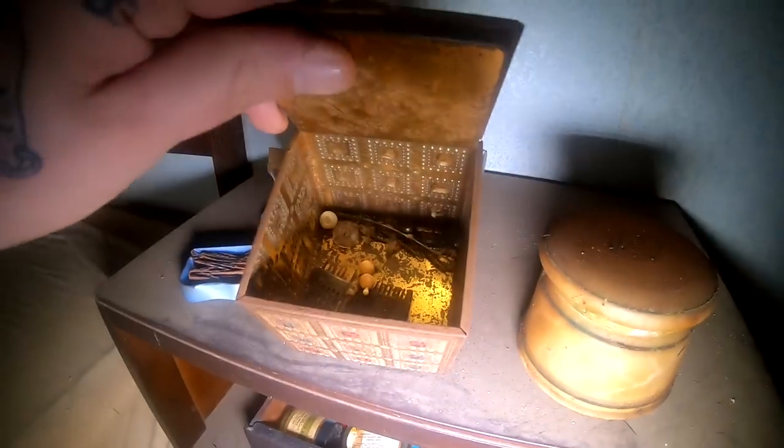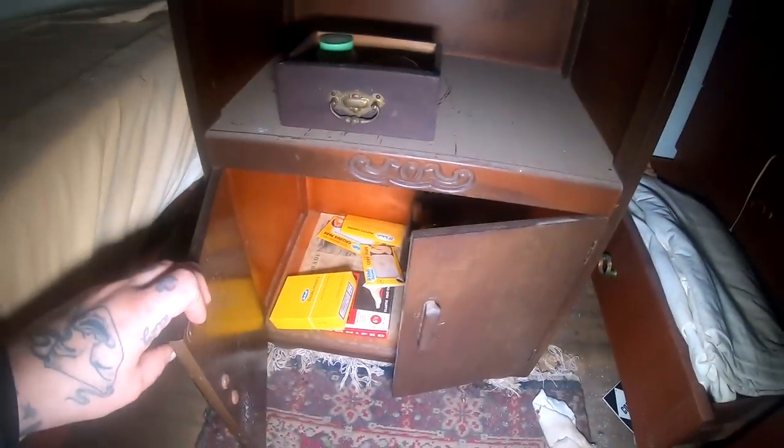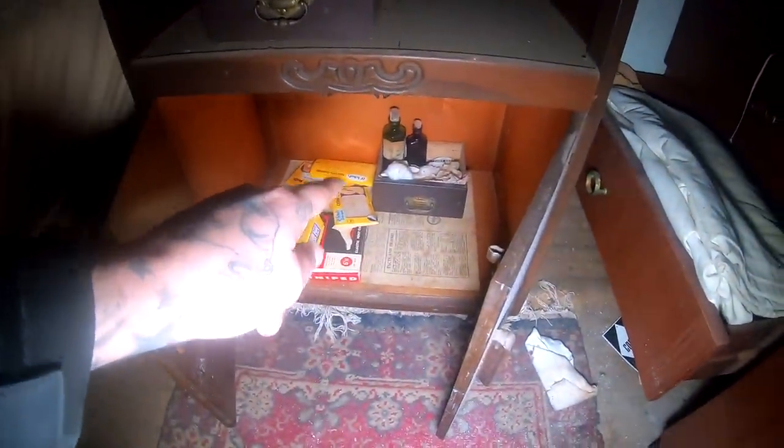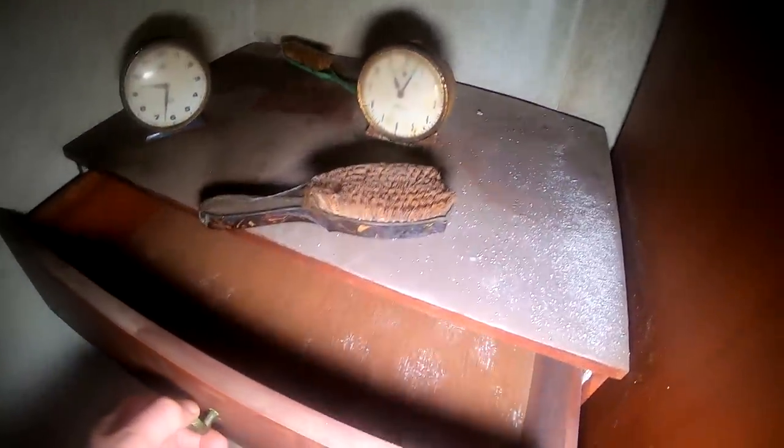Oh, what's this? Little trinket box. That's for talc, Lisa taught me. Someone had bunions. The sore feet. Little medicine bottles at the back there with corks in. Wow. This is so cool. A few hairbrushes and clocks there. See if anything in here. Nah, emptied out, but the bottom drawer's got stuff in. I love finding these though, such curiosity. Why would they leave that?